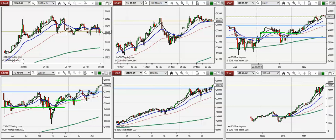So this is a trend scan coming from the higher time frame. The month has just closed. Today is the 1st of December. And I want to focus now with this trend scan on the higher time frames, like the quarterly, monthly, and the weekly. So the bottom three charts.